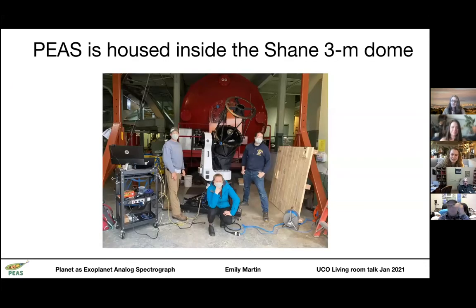And so Pease lives inside the Shane 3-meter dome up at Lick Observatory. So this is Matt, who's the main engineer on the project, myself, and Andy Skemmer, who's my faculty mentor here at Santa Cruz. And this is Pease right here sitting in front of the illuminizing tank inside the 3-meter dome. And basically it stays in there during the day.